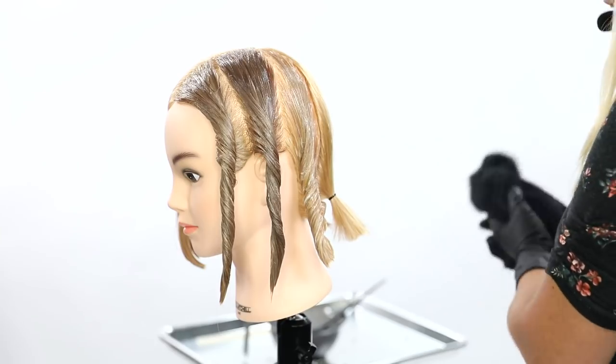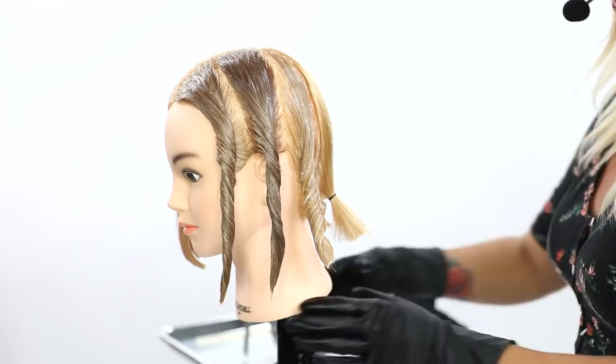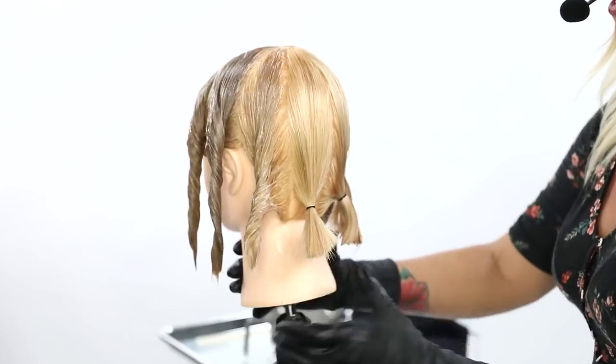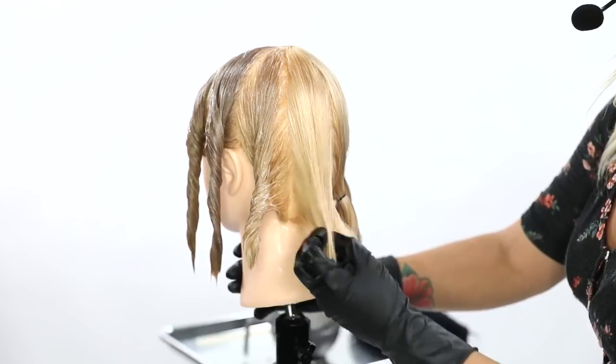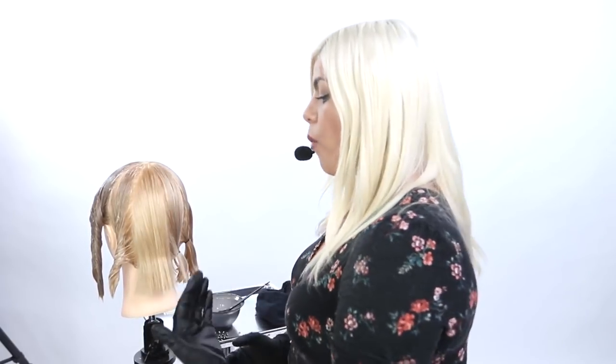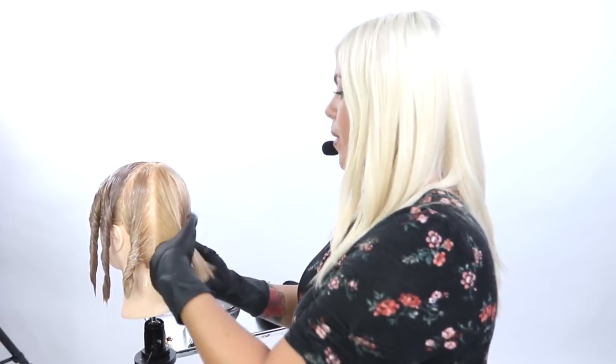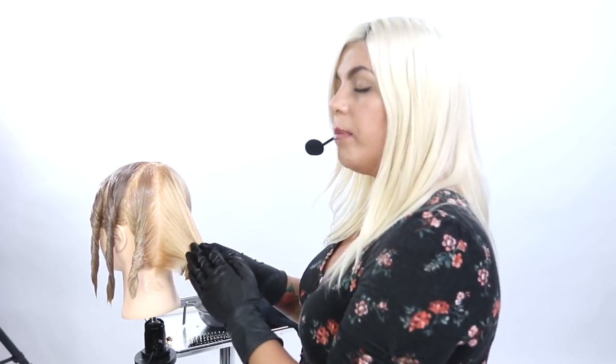The last and final shade that we have to offer in the Level 10 series is our 10V. This is our violet base. So I'm going to be applying that again. We're focusing on the drier canvas of hair, and why we would choose to apply on a dry canvas in this situation would be to eliminate how strong the blonde is showing us.